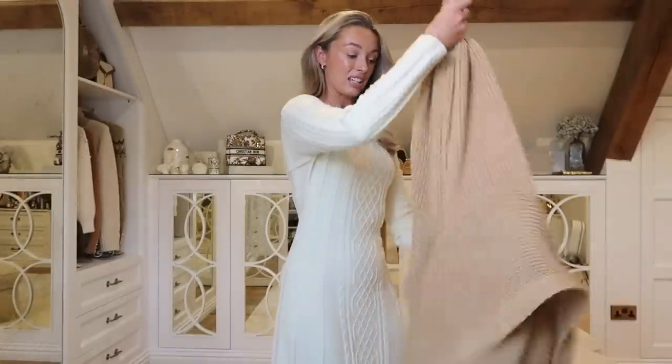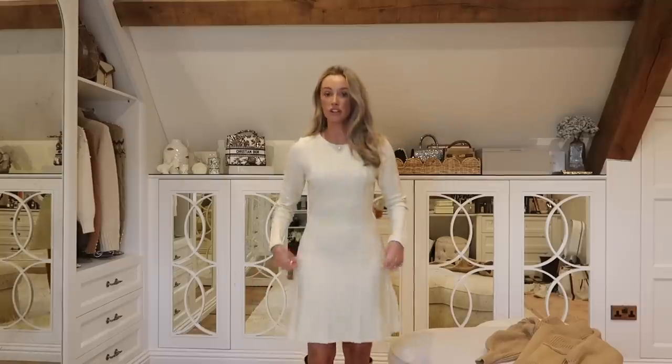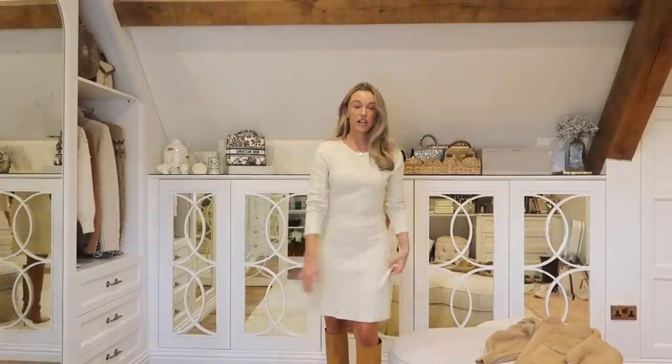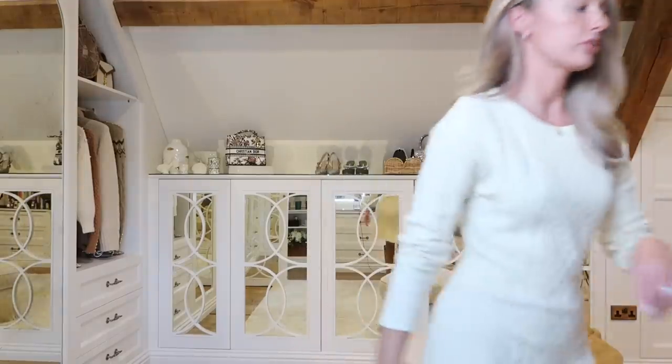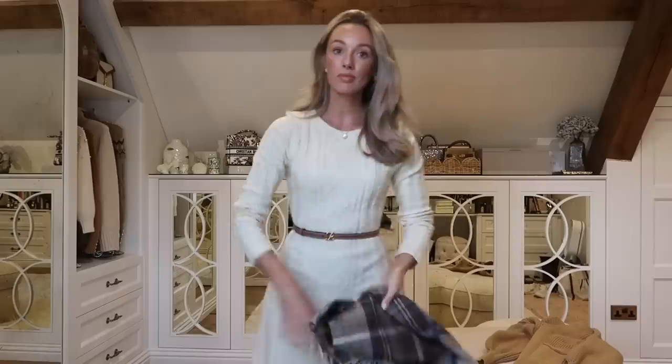And then this is the fabulous cable knit jumper dress. It's just such a sweet little dress. Love the length, love the fit, love the simplicity. And where is my belt? If you wanted to add a little bit of detail, then you could add a little waist belt. Ooh, I've got an idea. Well, it looks fantastic just as it is with a little waist belt. That is really, really cute. What a sweet little jumper dress.